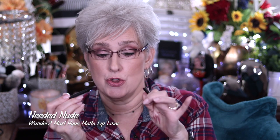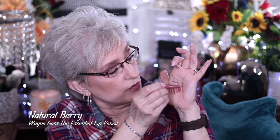This is Wonder 2's Must Have a Matte Kneaded Nude. It's really skinny. I love it with that lipstick of the same color. This is as close to a natural lip color for me. This one is Laura Mercier Macaron. This one is Laura Mercier Hazelnut. This one by Wayne Goss is Natural Berry. And then this one is also by Wayne, and it is Mauve. And I just took a picture of that so I can put it here with the names on it in case you want to see it closer.